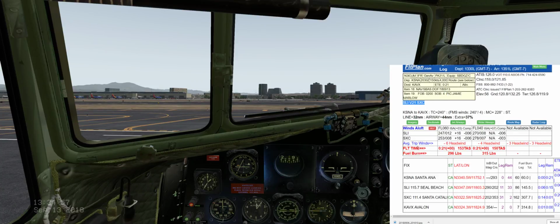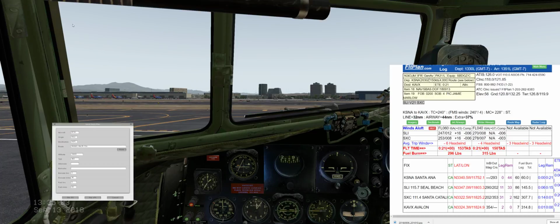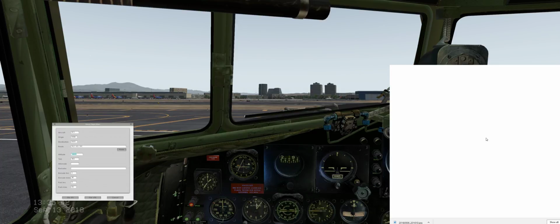So, 7 Victor Bravo, contact Santa Barbara approach 120.55. We'll go plugins, flight plan. We are a DC3. Can't tab between this, that's kind of a shame. I have to use my mouse here to go to the next area. So SNA to KAVX. And I think we're going to do, what did I do, 4,000? Yeah, 4,000. Let me just check. Tango Tango, thank you. I go here.